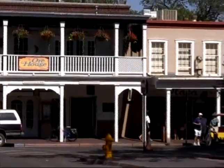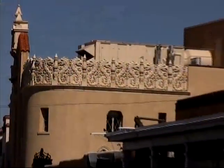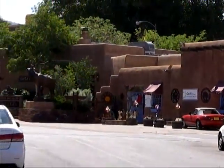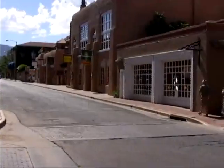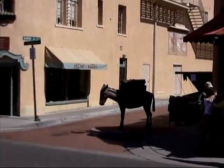The city of Santa Fe's 4 centuries of modern history are on display just about everywhere you look in the old downtown area. Spanish Pueblo-style adobe architecture dominates the streets, and historic churches mix with art galleries, museums, and unique restaurants, shops, and hotels to create a special atmosphere.